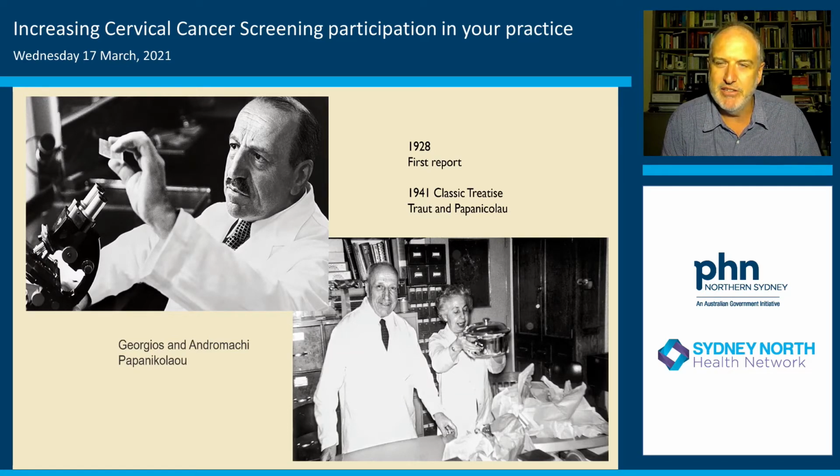As a side case, there was actually a guy called Rebesh in Romania who independently published, in 1926, on exfoliative cervical and vaginal cytology, completely separately. He got there 2 years earlier, probably not credited with it because he published in non-English language literature and happened to be Romanian. So it took a while for his work to get out. But in Romania, apparently they do call it the Rebesh smear in homage to Rebesh.